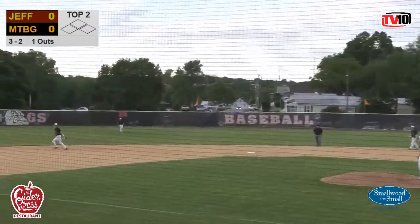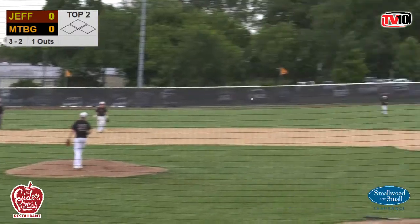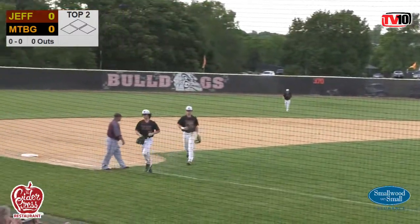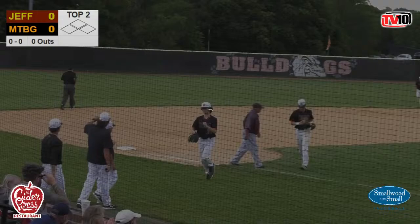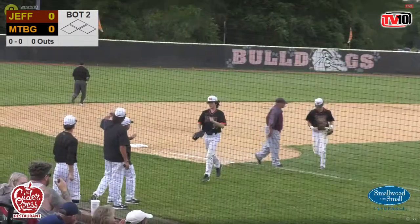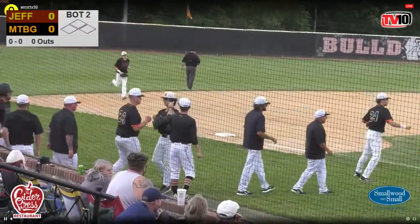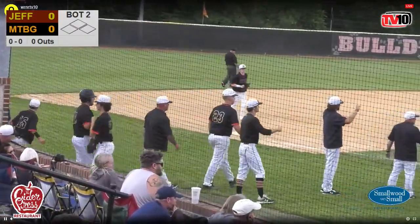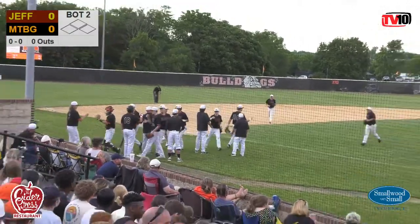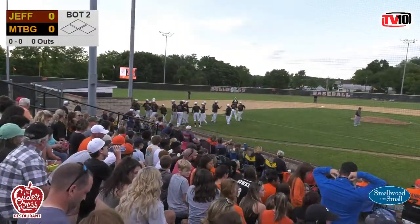As the 3-1 pitch sharply grounded towards the third baseman to his left, Lupus has it and makes that throw to first to get him. Pretty nice scoop down around his ankles while moving to his left. Side is retired in order. And we will go to the bottom half of inning number 2 when we return to P.O. Faulkner Park. Jefferson nothing and Martinsburg nothing.